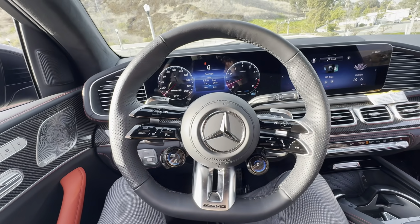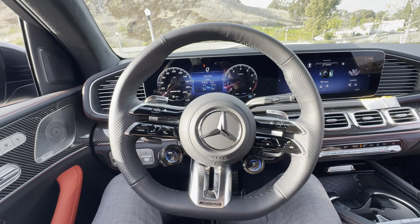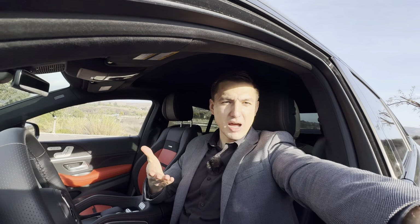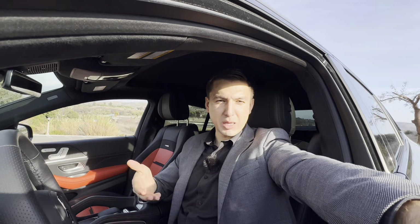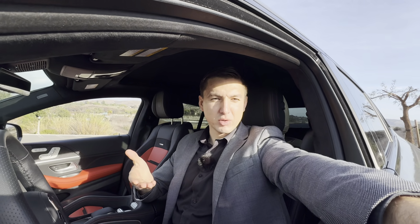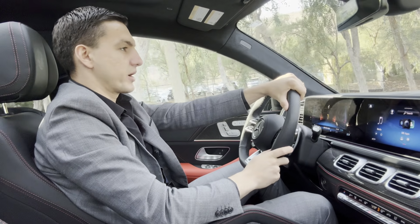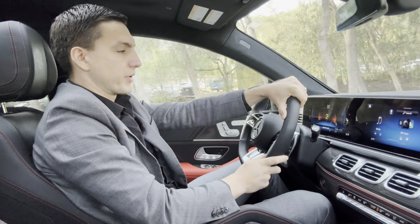So let's go drive it and go over the payments. By the way, if you're looking for a GLE 63 or 53, you can reach out to me and I'll be happy to help you find the exact car you're looking for. So let's go drive it and I will share my thoughts on what I think of the ride compared to 53.